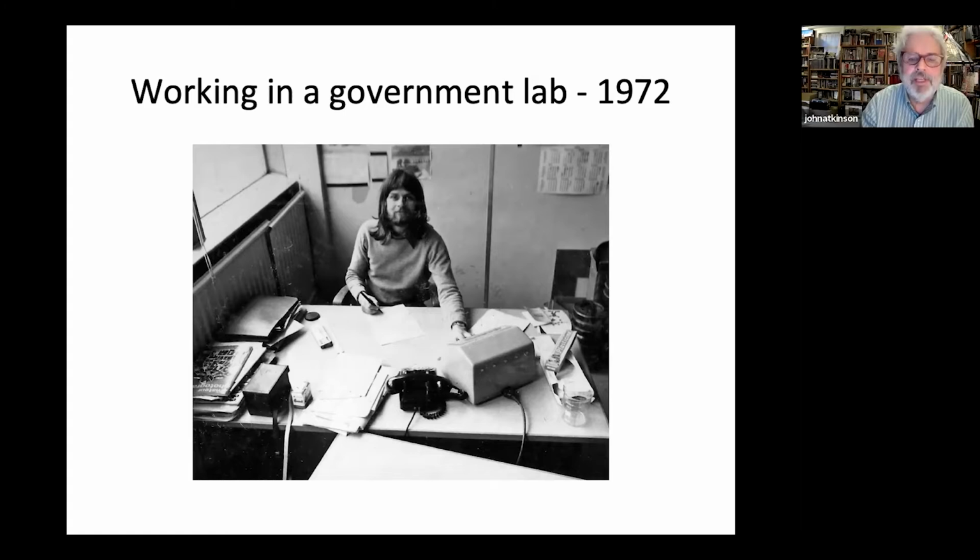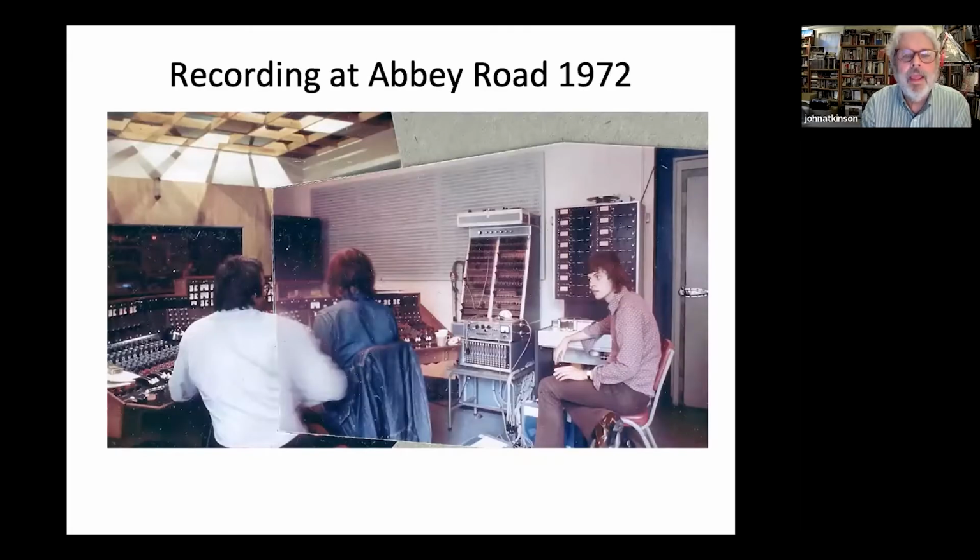So this is 1972. I'd been playing in bands all through university and through my job in the lab. And in July 72, I got an offer to join a band, a trio that was put together to back a singer-songwriter. He'd got a contract with Warner Brothers. We were going to record an album at Abbey Road. We were going to tour the United States. And so I gave up my job in the lab. My career was going to be as a successful pop musician.